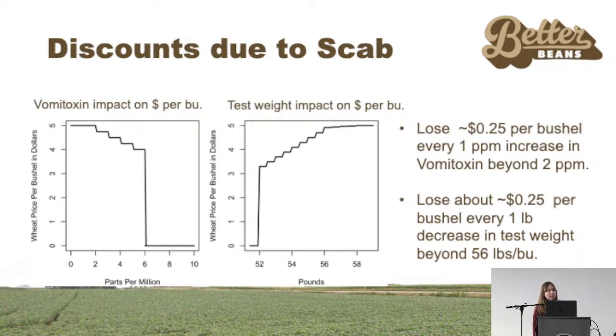So here is just a graph. I took some data from a bunch of different grain elevators, looked at the discount schedules and averaged them, and came up with a general pattern of the discount for vomitoxin and test weight in terms of dollars per bushel. Basically, you lose 25 cents per bushel for every one part per million increase in vomitoxin beyond 2 parts per million.